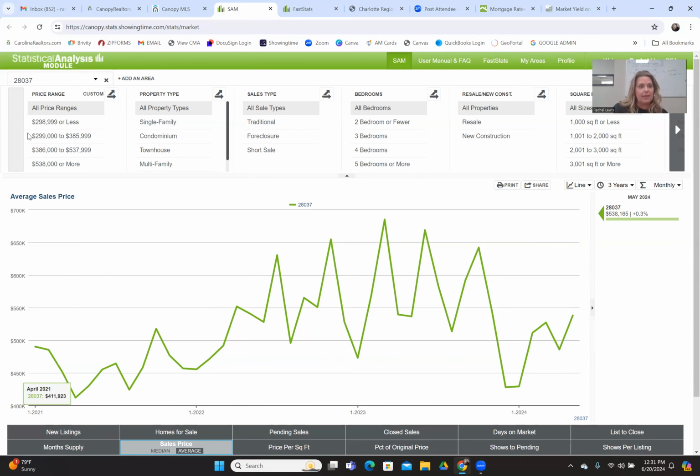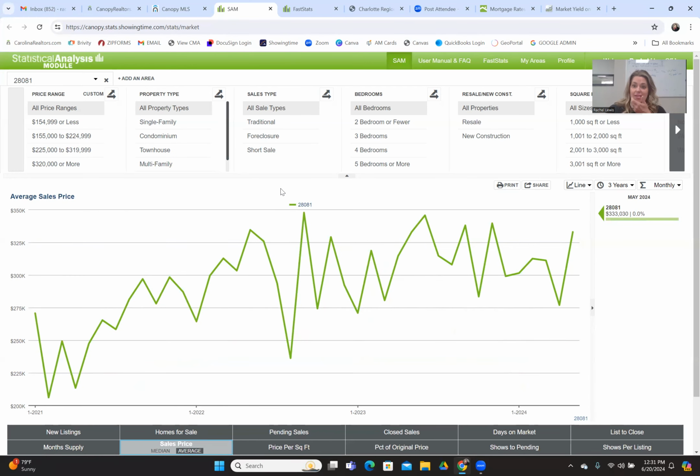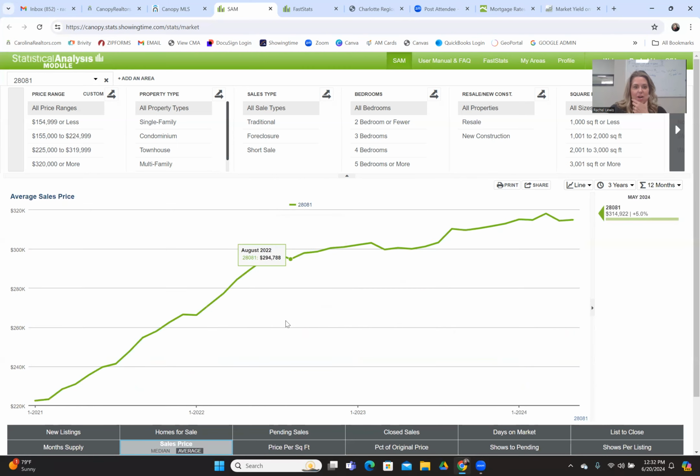All right. Last but not least, 28081. This is Kannapolis. I am loving this MLS. Crazy. It's like a heartbeat. But again, I really love this zip code for investment, especially that cute little West Ave downtown area. So cute. And look at this. You can live in the Charlotte metro area for $315,000. I love it. So we're at 314,922. You can walk to Cannonballers games.